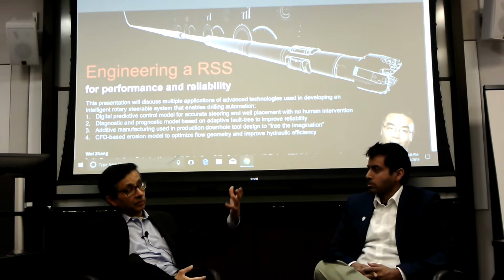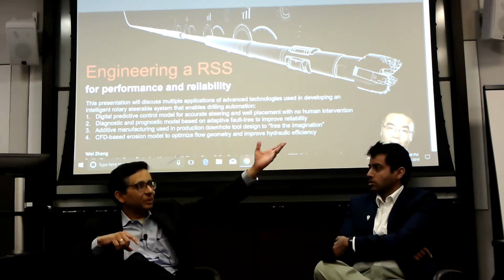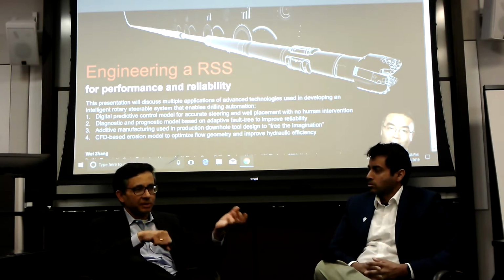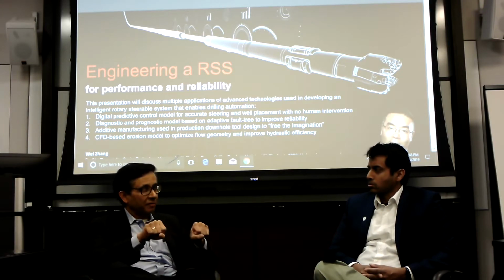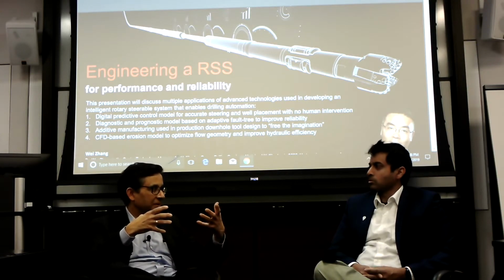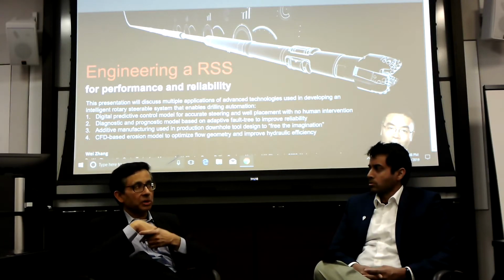And so radial modularity is what I said, because these things are nothing but cylinders. I mean, it looks like a cylinder. So how do you attain radial modularity? You put a cylinder inside a cylinder. The inside cylinder is small enough that it can be used in all sizes, so the only thing you have to change is the outer cylinder to get to bigger sizes. That's the essence of radial modularity.